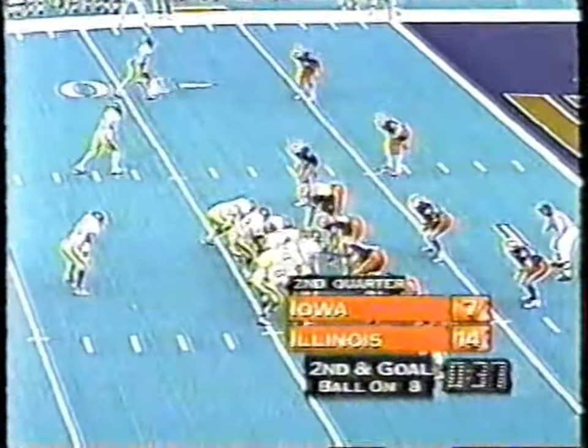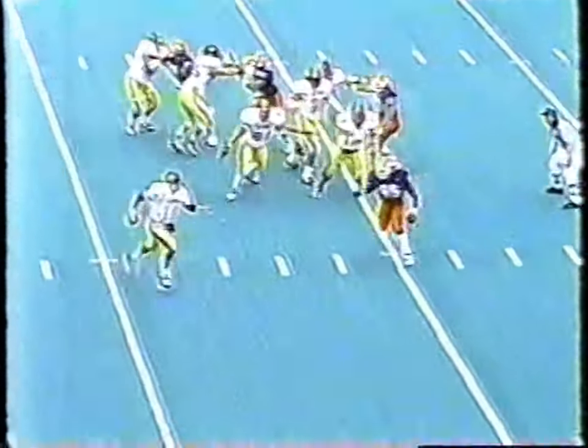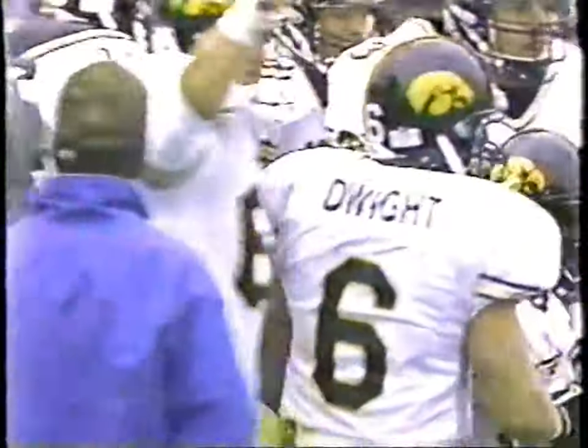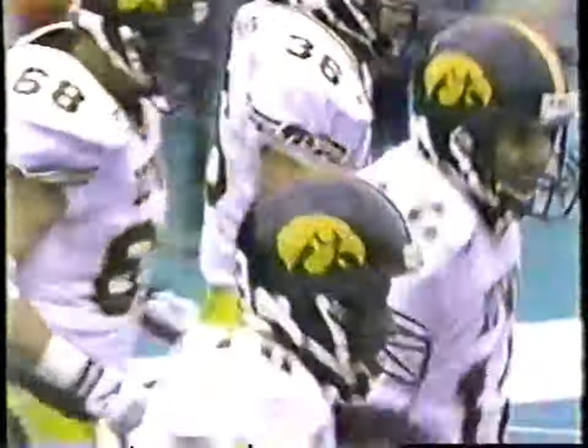17 touchdowns in 25 trips. Sherman looks to the air. Sherman makes a play. Touchdown, Gibson. Well, I'll tell you what, you can't ask your defense to cover much longer than that. Sherman bought just enough time and found Dennis Gibson deep in the corner of the end zone.